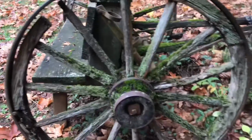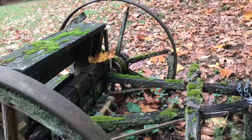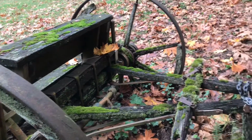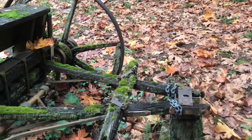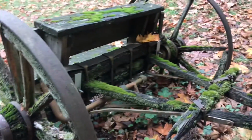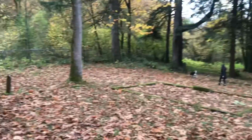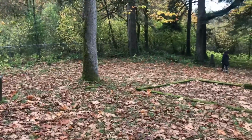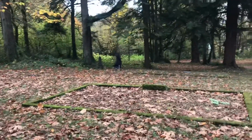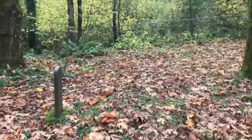Pretty cool. Oh, maybe this actually is something else. Looks like it's some kind of a trailer. Kind of cool to imagine back in the 1900s and even 1800s, people walking around here and actually digging these graves.